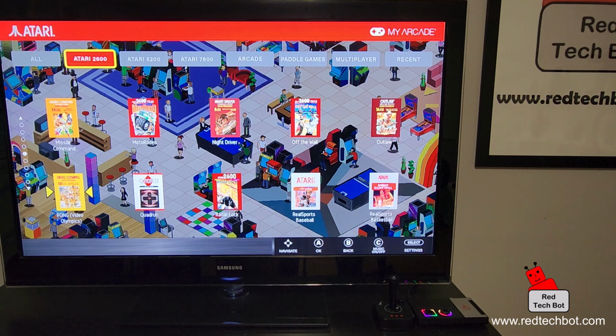Today we're looking at five more Atari 2600 games that come with this game system here on the lower right-hand side of the screen.